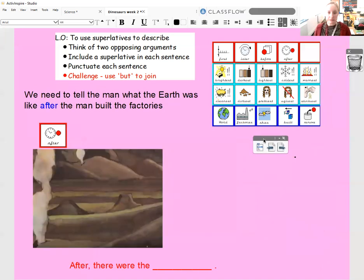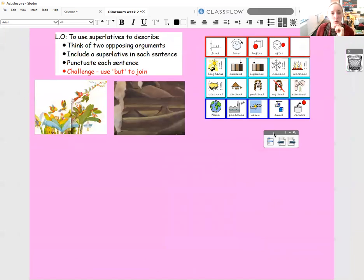But then after, this is where I start to use superlatives that make the earth seem like a very miserable place, maybe even a glum place, which is what we were describing before, that word we're using in our vocab blast. So now I could say after there were the dirtiest lands, or after there were the darkest skies. So I'm making it out that it's not a very nice place, not a very pleasant place to be. So pulling all these ideas together, what we're going to have a go at doing is writing our letter together, okay? So I want to include superlatives, and I really, really want the man to realise that he knows what the earth was like before and how it has changed and what the impact this has had.